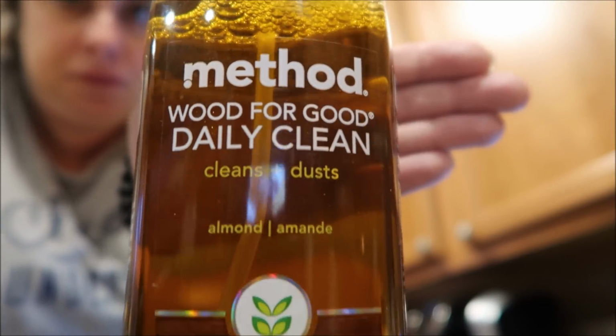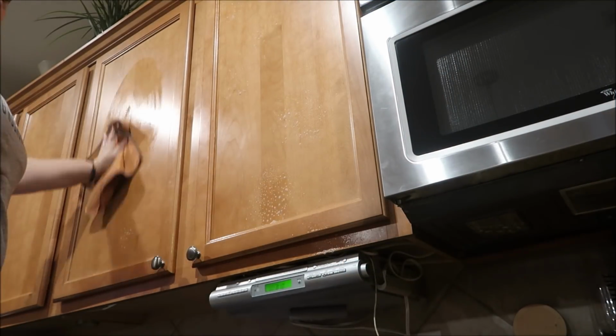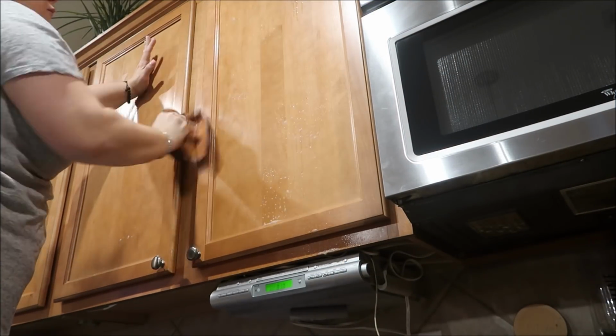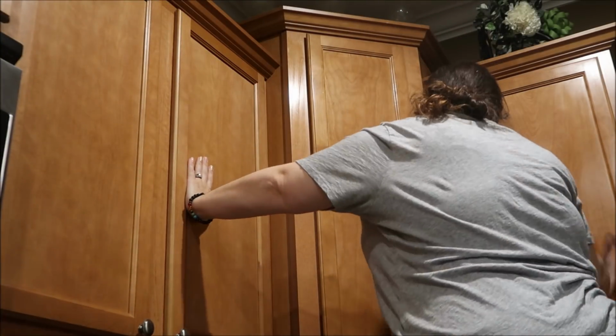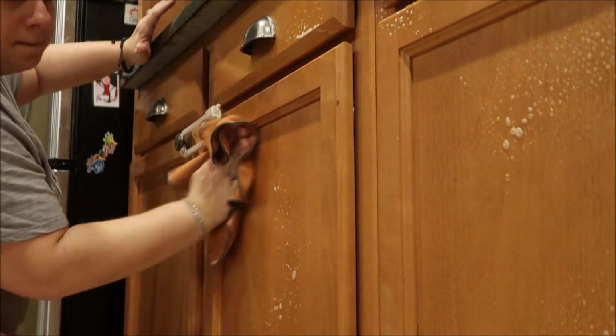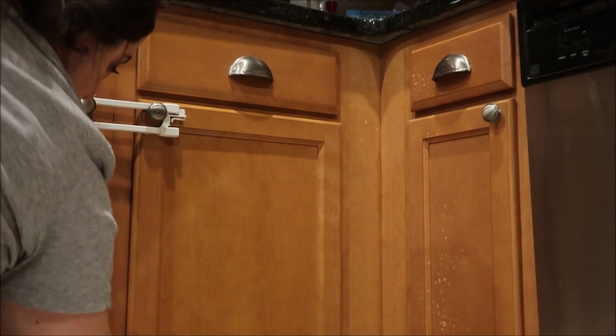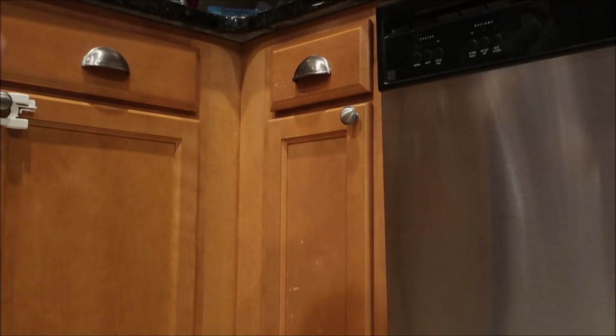Once the kids were in bed, I took my trusty Wood for Good method cleaner that I love so much, and I did all of my cabinets. Like, there are so many cabinets between all the above cabinets and then all the lower cabinets, and then I also have cabinets on my island and all of that wood that goes all the way around. So this definitely was a chore.